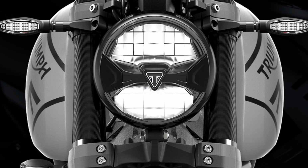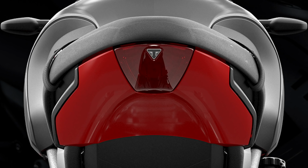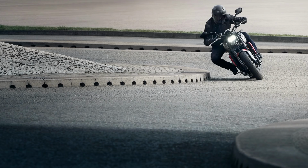It also gets a full LED 7-inch headlight which I think looks particularly good, and an LED taillight with a neat Triumph logo incorporated into it. Indicators are LED as well, and as standard, they're self-cancelling. For urban riding where junctions can come thick and fast, I think that it's an excellent safety feature, and it's great to see Triumph including it as standard.